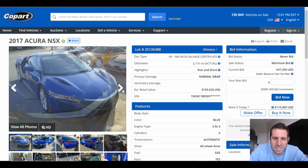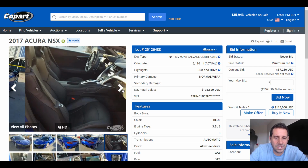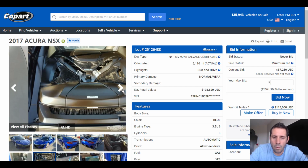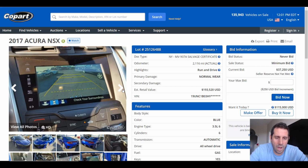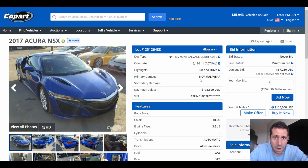This car looks pristine. There looks to be no issue with it, but it has a salvage title. Now, why would a car that retails well over $100,000 and has normal wear as its primary damage have a salvage title? Well, I'm going to try and answer that for you guys today, and I'm going to try and compare that to a few other cars that are listed out there in a similar fashion.